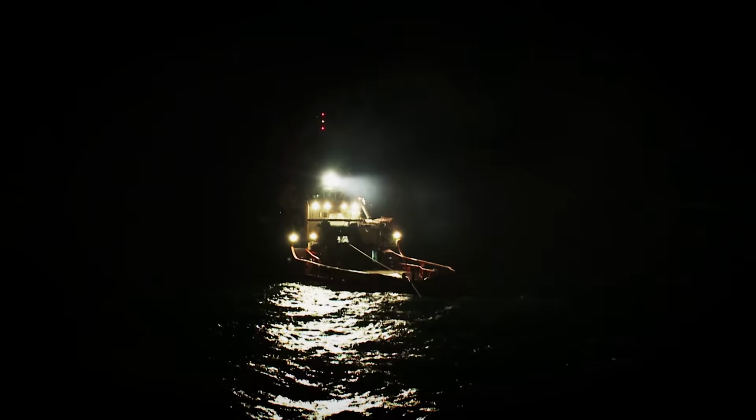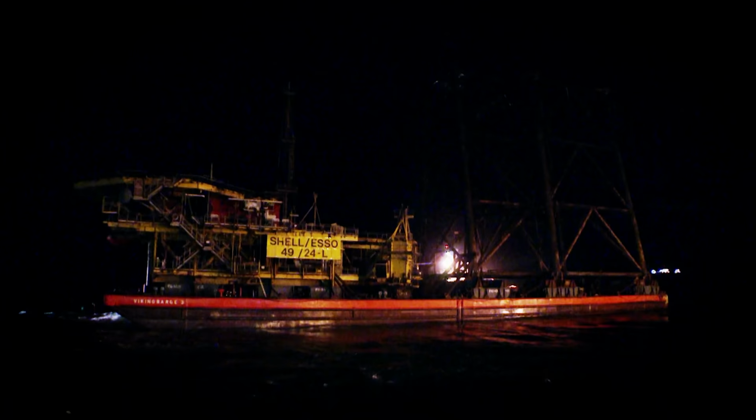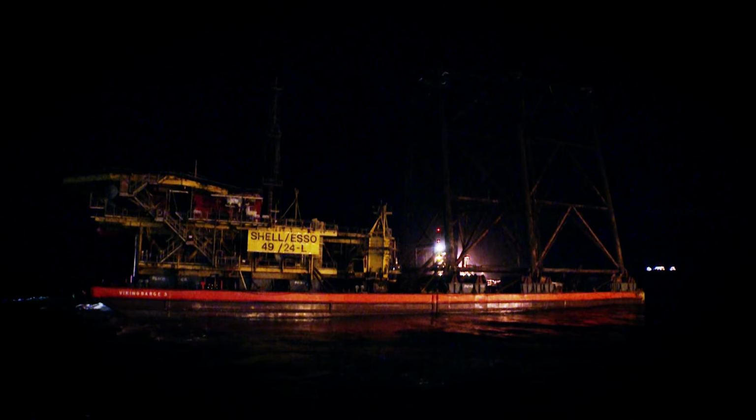In the dead of night, she leaves the Indy Field behind forever, and sets off on the 200-mile journey home to the northeast. Mick's relationship with Lima has finally come to an end. Indy produced for so long, brought lots of people, work, and more than that, lots of great friends and happy memories. I think that's what'll stick.